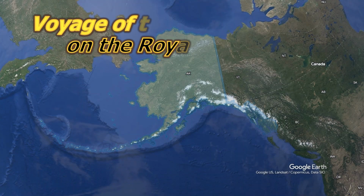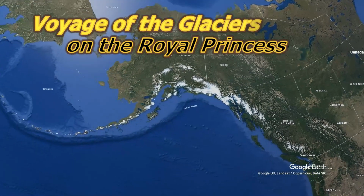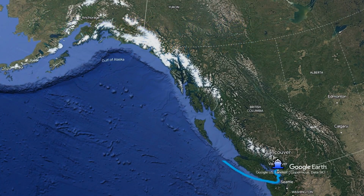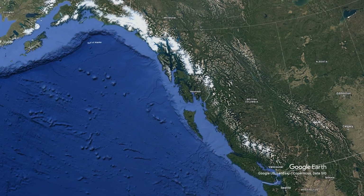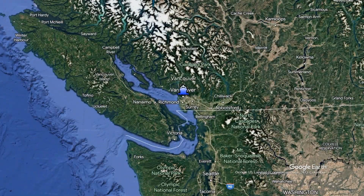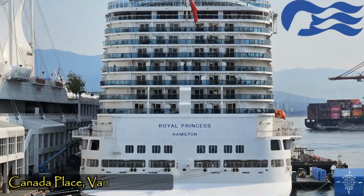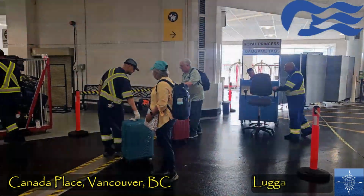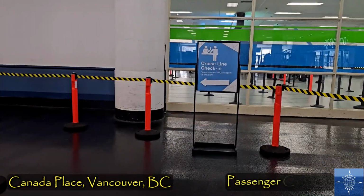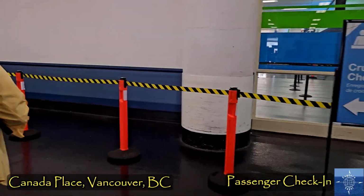An Alaska cruise has been on our travel wish list for decades, and we finally took one in September to Alaska's Inside Passage to Whittier near Anchorage. We departed from Vancouver, British Columbia on the Royal Princess. Embarkation at Vancouver's Canada Place was a breeze, despite the horror stories that we'd heard while researching this port.